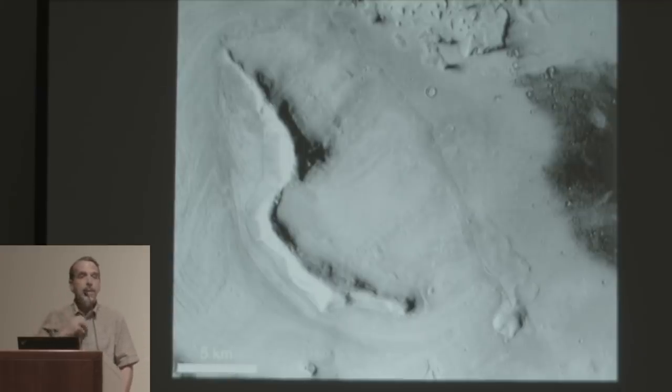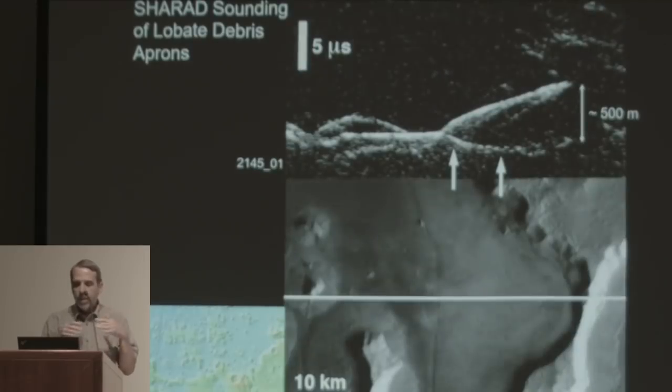What's interesting is that these features that we sometimes call the lobate debris aprons are materials that seem to have been plastered on and then flowed away from high topography. I'm going to zoom in on one of these here, and you can see this sort of high ridge and then this surrounding apron of material with what appear to be flow lines and crevasses and other kinds of features which are quite familiar to glaciologists studying glaciers on Earth.